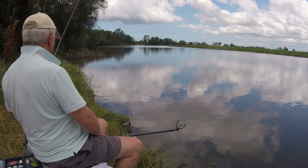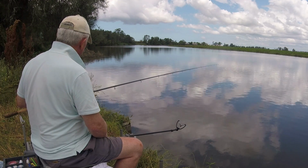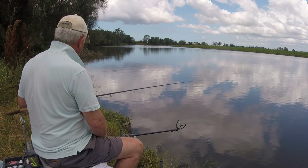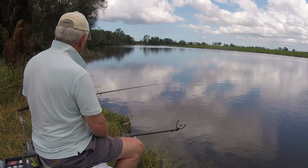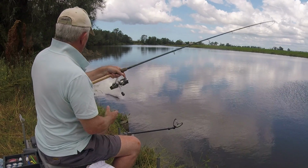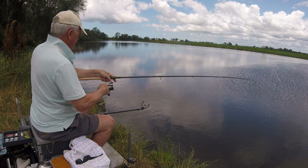Just try a bit further in just to see. It's difficult to fish that far in. Your rod's sticking out further than the float is out from the bank. Oh, that's got to be a bite, hasn't it? Yeah. Oh yeah, that's a better fish.